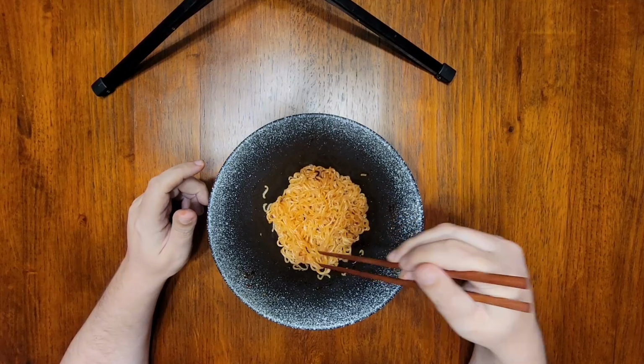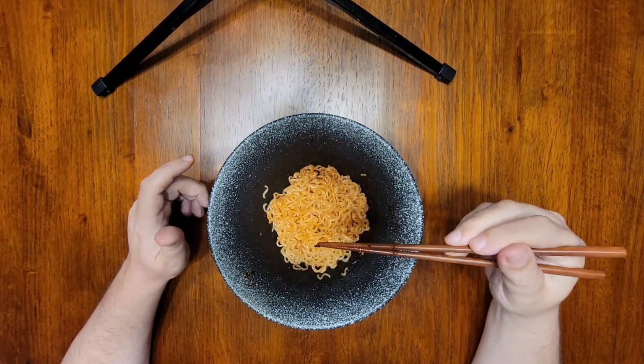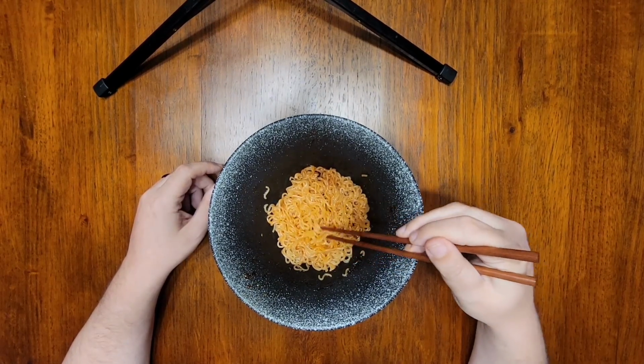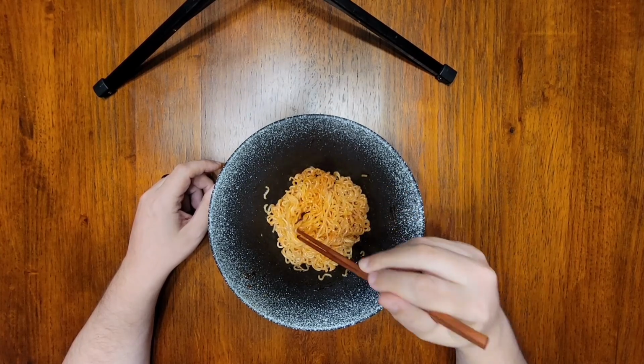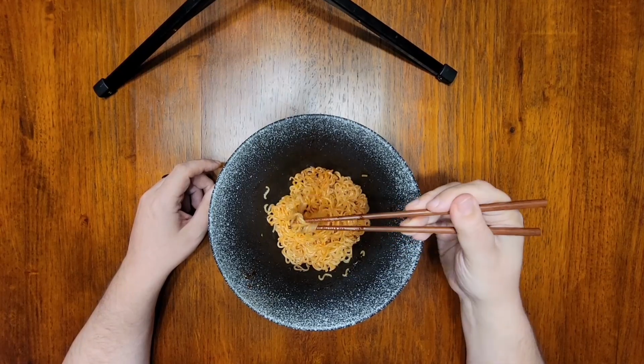Alright, I think that's enough stirring. It looks like the sauce is pretty well mixed in. I believe these are little pieces of dried seaweed. Also, I forgot to mention on the ingredients, I believe this is vegan. Please double check for yourself, but I did not notice any animal products listed in the ingredients. So let's give this a taste.